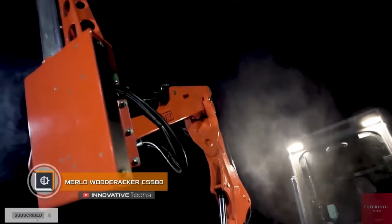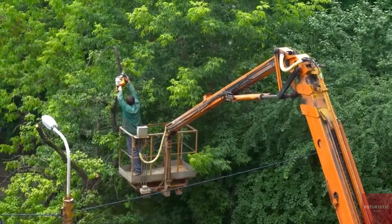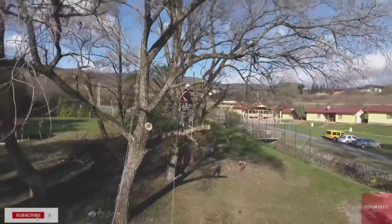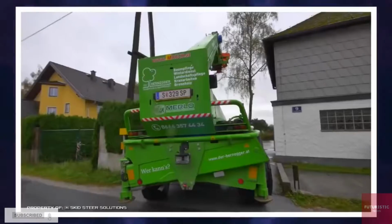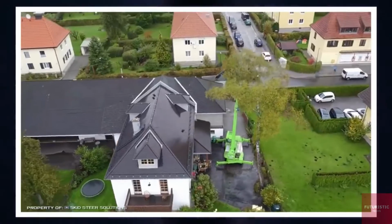Merlo Wood Cracker CS580. Pruning trees is always associated with a certain risk. Branches can damage vehicles parked nearby or injure passersby. Merlo Wood Cracker CS580 on a fully controlled chassis with a maneuverable operator's cabin for complete control of the process removes all the risks when cutting trees.